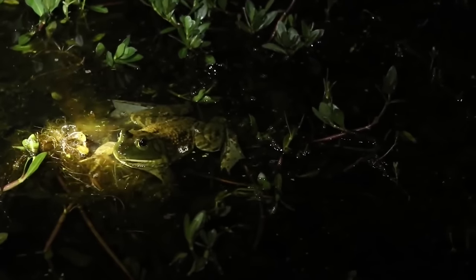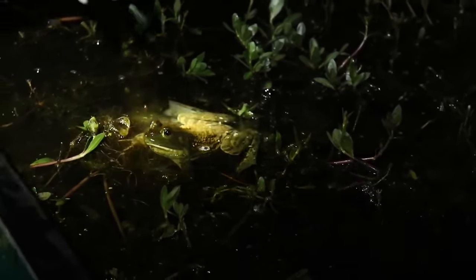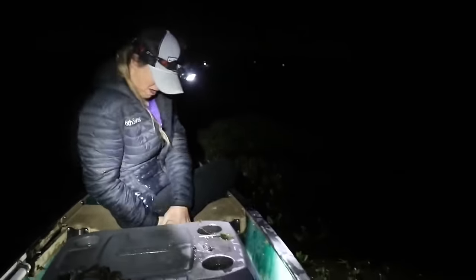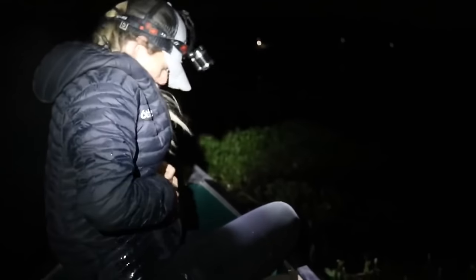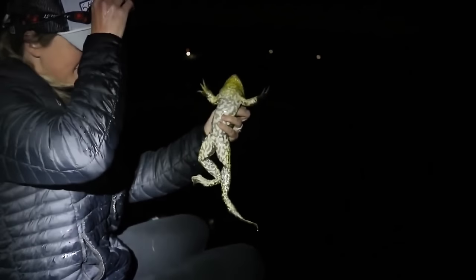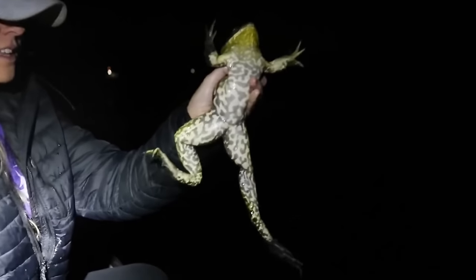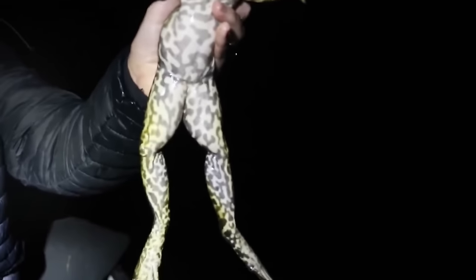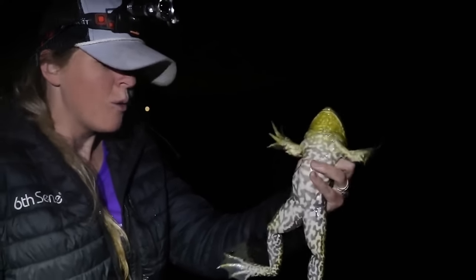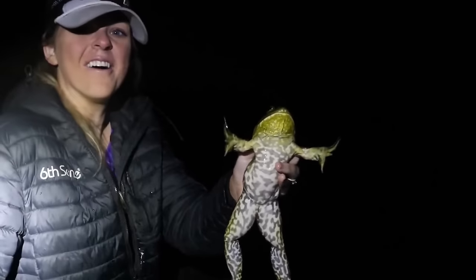Huge! Grab him. Frog. Grab him. Grab his big head. Woo! She got him! He is huge. That might be the biggest of the night. Wow! This is definitely the biggest one of the night. Holy smokes, guys. Look at the size of that bullfrog. Wow! Good snag, Jay. He almost pulled you in. I know!